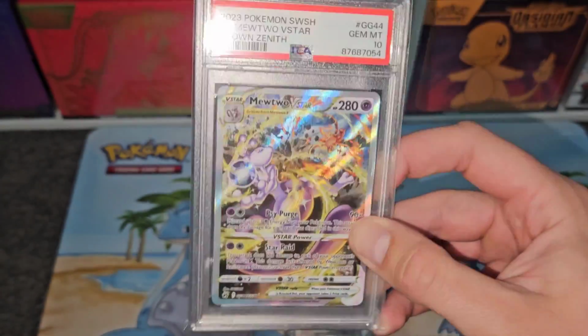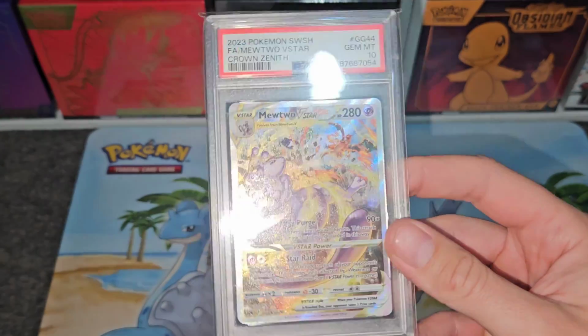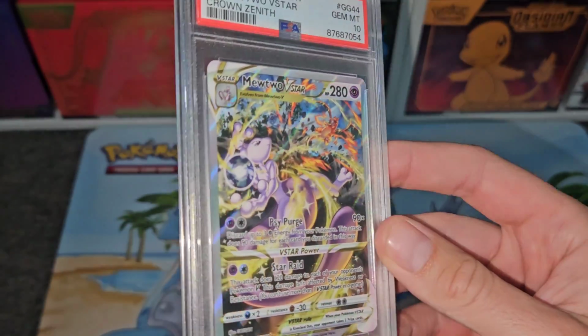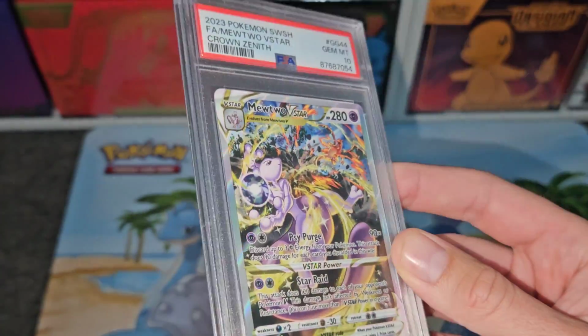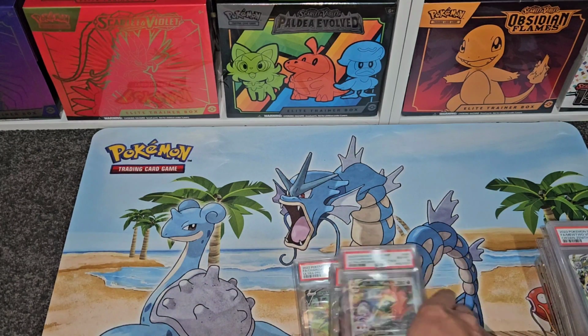I did tell everyone, get on board this card about 4 or 5 months ago. The Mewtwo V-Star from Crown Zenith. I did say, get on board, buy as many singles as you can, buy PSA 10 copies, because this card will shoot up. And what do you know? It has. Oh, and here's the ones we sent off for grading.